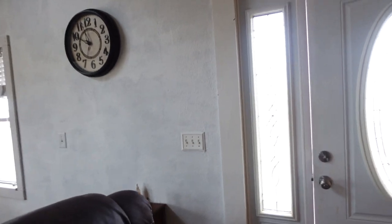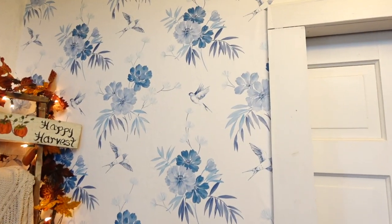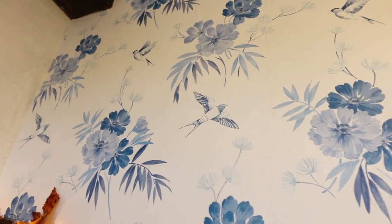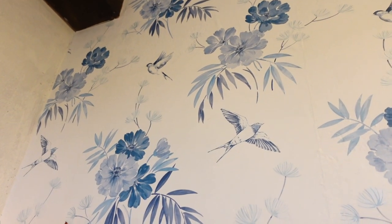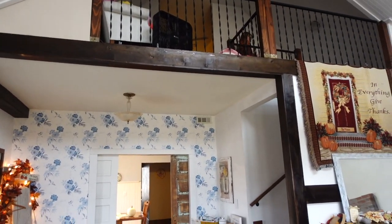And so I needed some color and I chose this wallpaper. I chose this wallpaper primarily because of the blue, but also I just fell in love with the swallows that are on it. We do have a family of swallows that live here on the property. It added just the touch I was looking for.